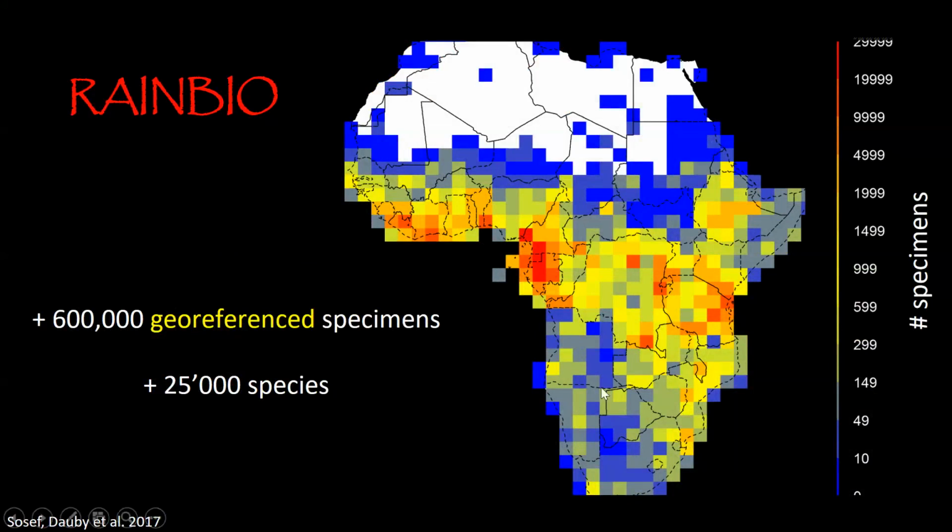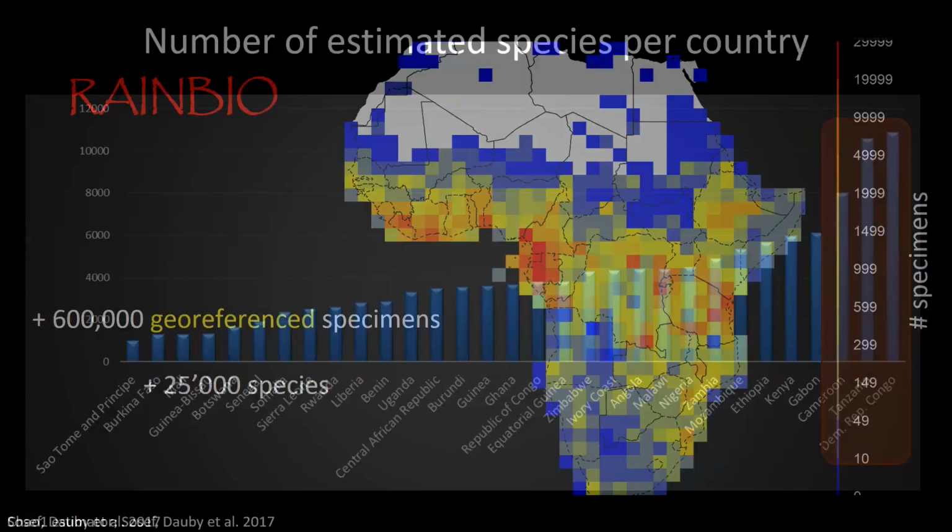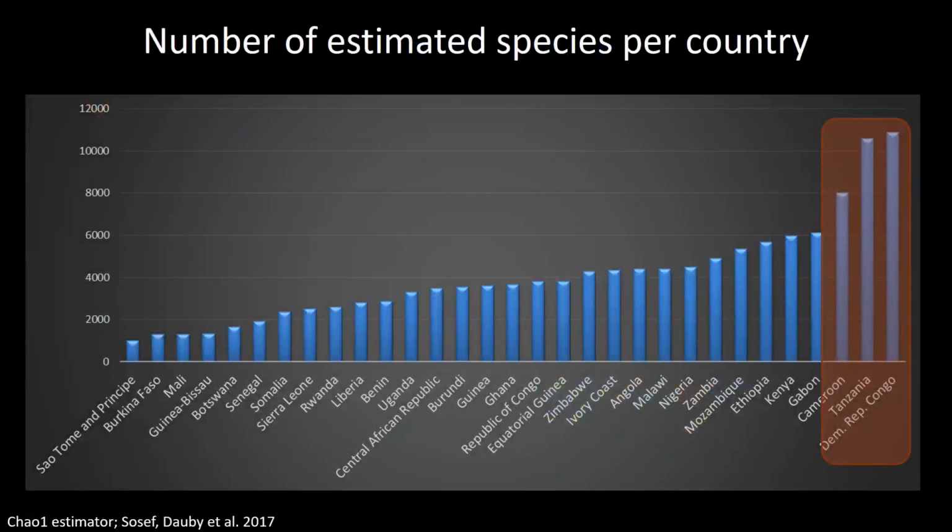You can see here the total number of specimens per grid cell, and you can see that it's pretty heterogeneous, with some areas like here in Gabon and in Cameroon being pretty well covered, whereas some others like Central Congo have little collections and need to be more botanically explored. When we have a database like this, we can analyze many different things. And one of the first analyses we tried to do is to estimate how many plant species there were per country.